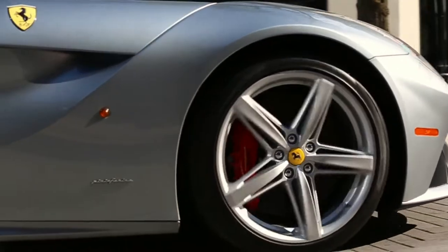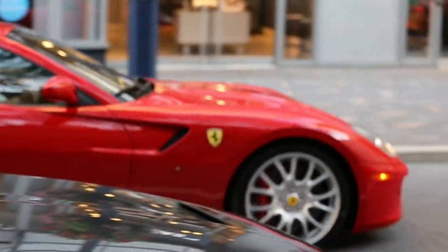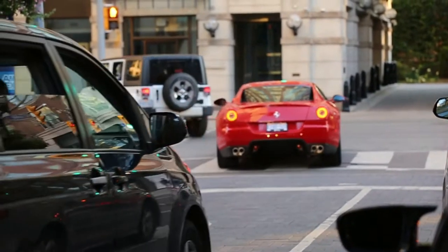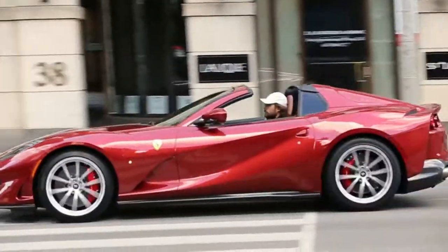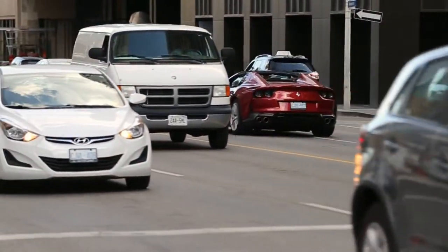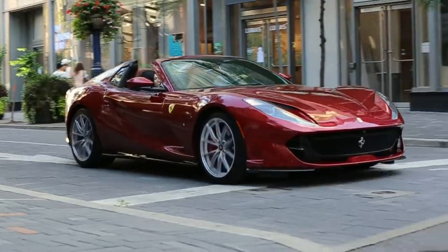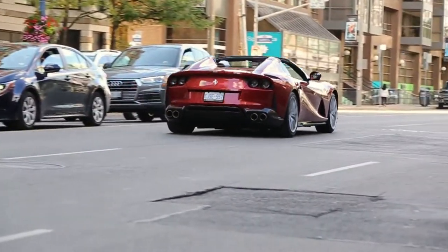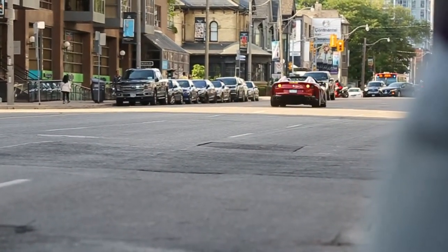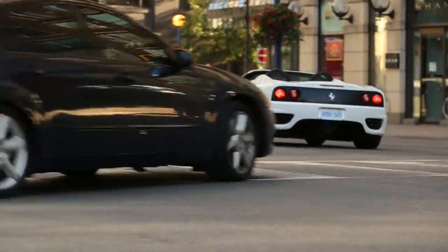Look at this silver F12. Oh my god. 599. 599. I'm so obsessed over any car. 812 GTS Rosso Fuoco. Oh my god, dude, that is so sick. That's sick. Oh, am I in the way?